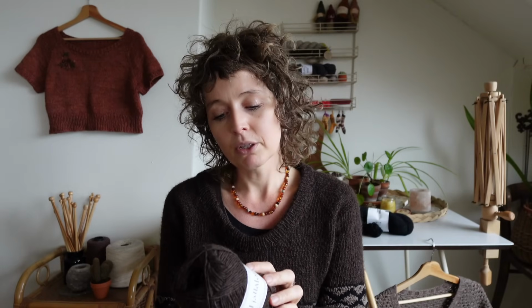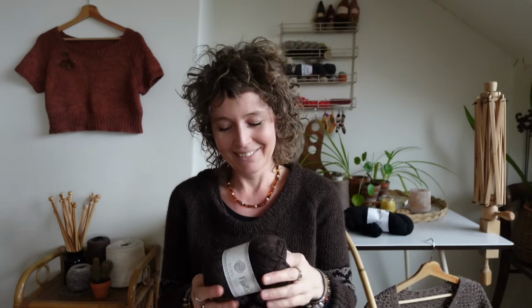It's 50 grams, 150 meters. And I didn't swatch because I'm not a swatcher. I was knitting and I thought it's quite loose. When I added the yarn to my Ravelry notes, it came up that it was a sport weight. And I thought, oh, I knitted it with a needle as if it was a DK weight, without swatching, of course. It's my own risk, I know. I love knitting on the edge. I don't have such an exciting life, so I have to create my own excitement. Don't swatch.